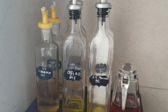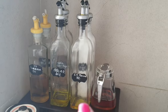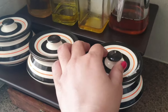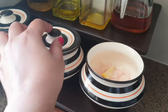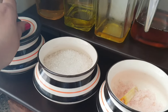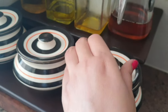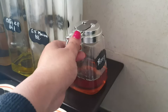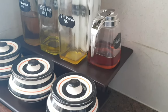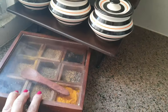I use different types of oil during cooking, and I have these bottles. The first yellow cap bottle was an Amazon purchase, but that was not of great quality. The other two I bought from Home Center, and these are the pots where I store salt, sugar and ghee. And this stand is from Home Center. This is actually a tea plate stand, and this is a honey bottle, again an Amazon find.